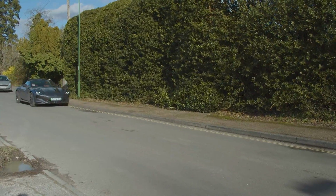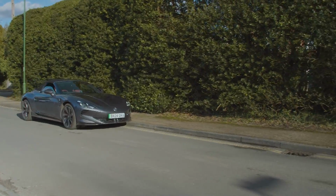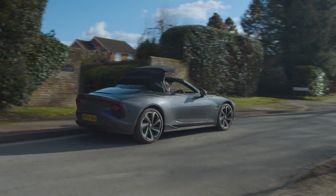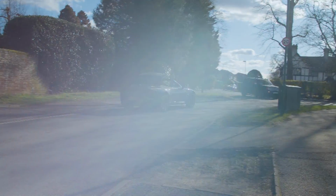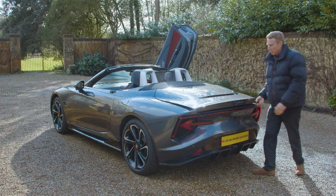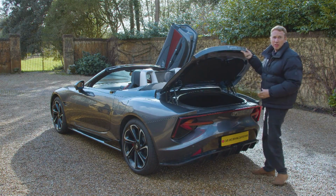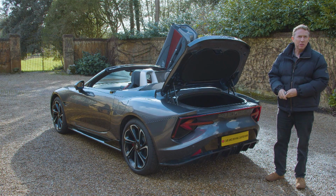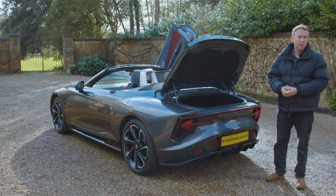It's a powered canvas top that opens or closes in under 15 seconds and can operate separately from the doors, whether they're open or closed. Plus you can use it at speeds of up to 32 miles an hour. Out back, lifting the trunk lid reveals a 249-litre boot with shaping that the designers worked hard on, so a set of golf clubs could fit.